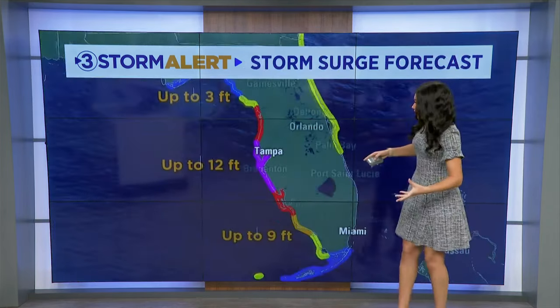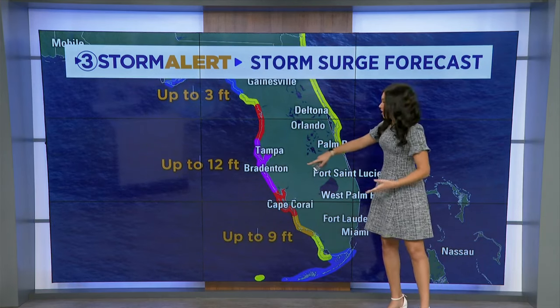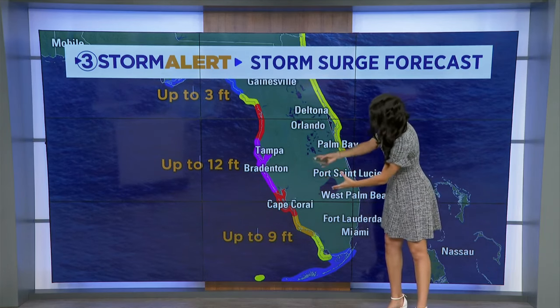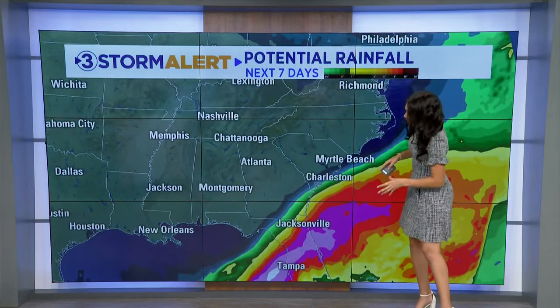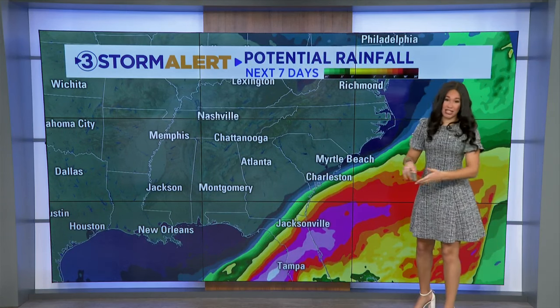So we're expecting those storm surges. Now it's up to about, I believe, 15 feet for the areas such as Bradenton, Tampa, Sarasota, and that continues to work its way down as we go farther south and past the point of our most prominent impact areas. We're looking at our rain totals over here, of course, the highest amounts near the Tampa area.